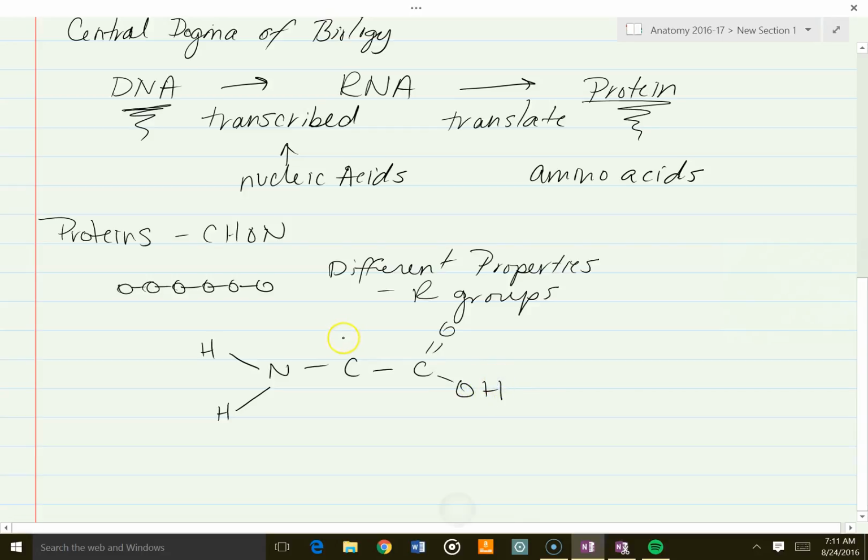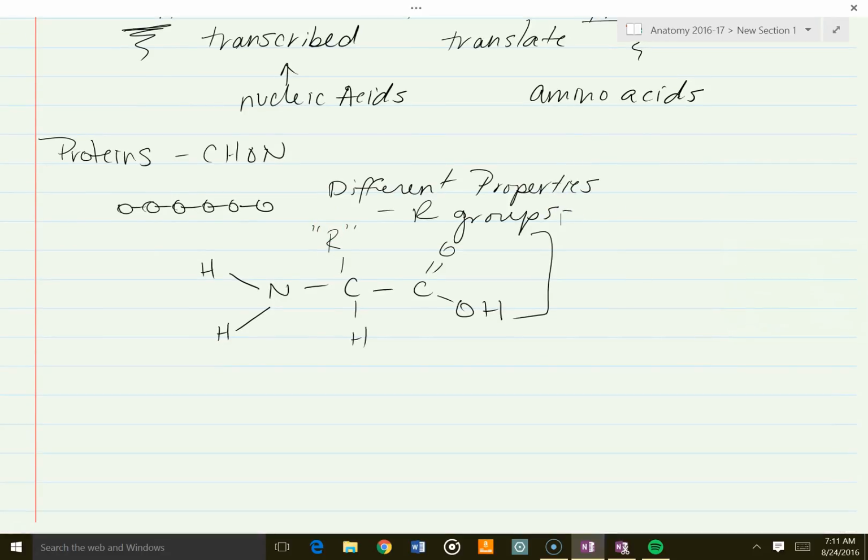And then we've got here our R group. There are 20 different R groups that are present in nature, at least that we use. Based on this amino acid, these things get put together. And based on their R group, this gives it its unique properties, whether or not it's polar, non-polar, whether or not it's got sulfur in it, which is going to make extra bonds, all different things.